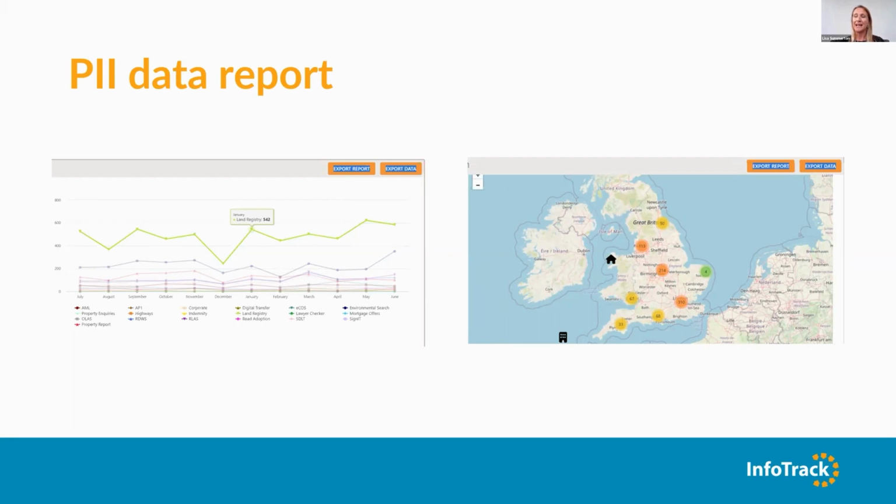And statements detailing the robust processes are provided on the report for you to attach as evidence to your PII insurer. We've recently had a testimonial from one of our law firms who used this facility recently and has had an £18,000 reduction from last year on his PI, so really positive news.